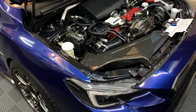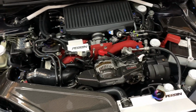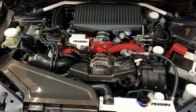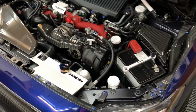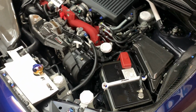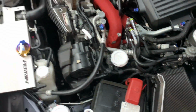All right, guys, so that concludes the little Titanium Works upgrade to the engine bay. Everything came out super, super beautiful. The only issue with this is it's addicting. So after you do all this, you start seeing every single little bolt, every screw, every nut, and you want to change it completely. So I don't think I'm gonna go that far into it, but I'm definitely planning on picking up a few other bolts. I want to get these two right here.